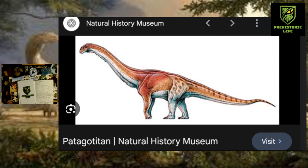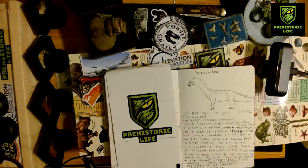Yeah, Patagotitan was 122 feet long. It weighed about 77 tons. It was about 18 to 20 feet tall. Wow. This thing is massive. Like, I mean massive.